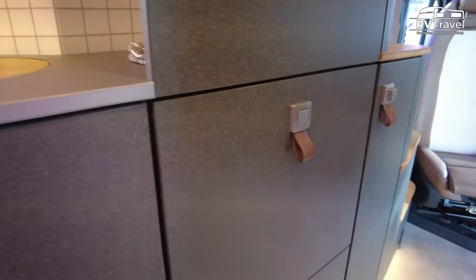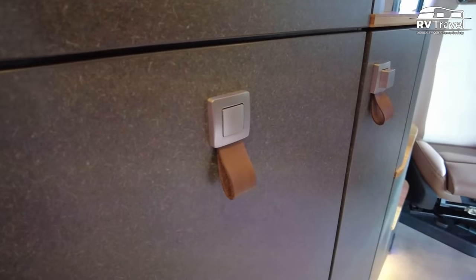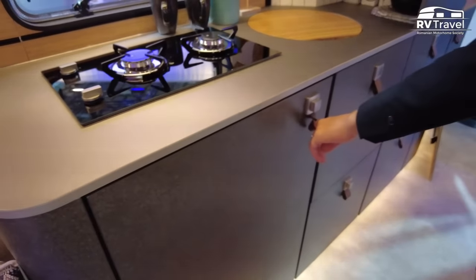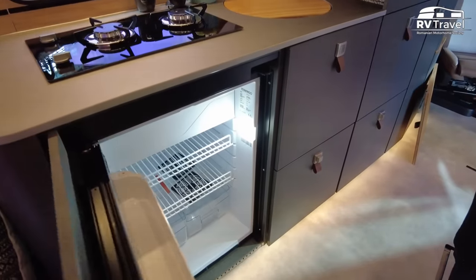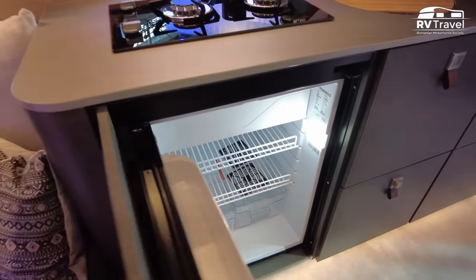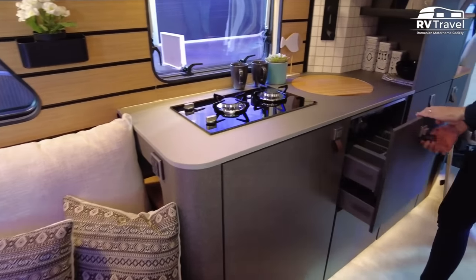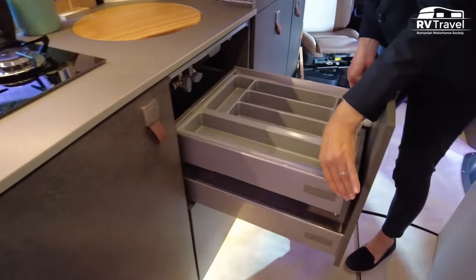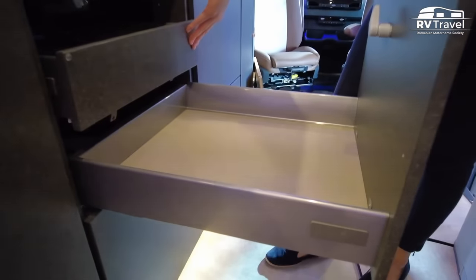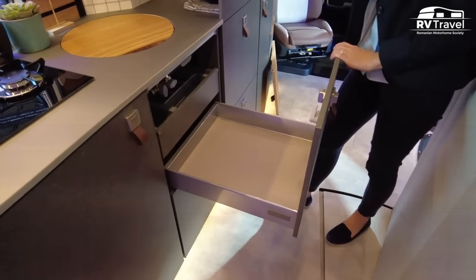Also, these nice push locks have very nice touch points as well, with real leather. We've got the compressor fridge here with 115 liters, also massive space for this two-people car. We offer EPP boxes in here. You can see that in the other vehicle over there, where you can store your kitchen stuff quiet and easily.